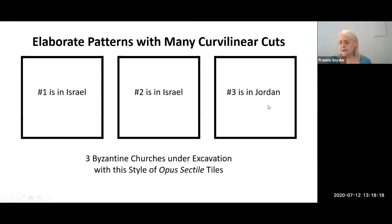Last year in November, I spoke at the Evangelical Theological Society's conference in Tel Aviv. I gave one presentation on Herodian floors and then one on Crusader floors. And after it, one of the archaeologists came to me and said, I've got all these little curly tiles in a Byzantine floor over there. You have any idea what I have? And I'm going, oh yeah, sure. So I sent him the articles and the pictures that I have.